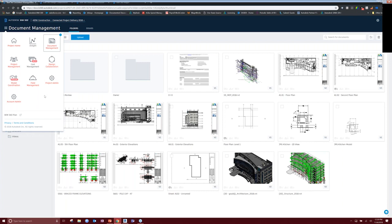You'll probably see the icons or the modules that you have been entitled to, and this can change on a per project basis. So what does that mean? Well, that means on this particular model, on this particular project, Connected Project Delivery 2018, I'm working with consultants that have design collaboration. If I had a Connected Project Delivery 2019, I may not be using design collaboration. Hopefully you guys are, but I may not have field management or project management turned on.